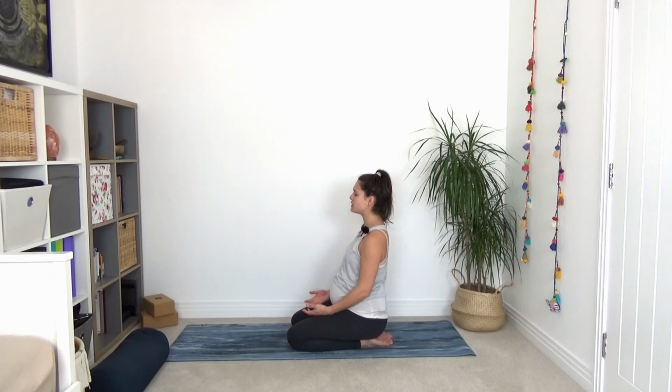Notice your heart softening with the breath. Your bum feels nice and relaxed. Your lower back is keeping you nice and upright. But you feel that softness even washing down the area of the hips, down through the thighs, the lower legs, all the way into the toes and down towards the earth.